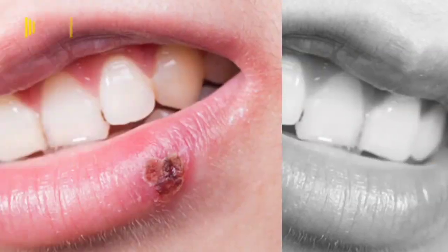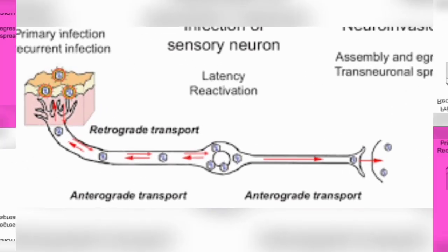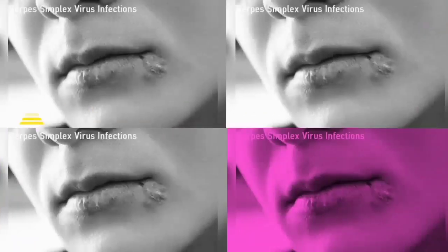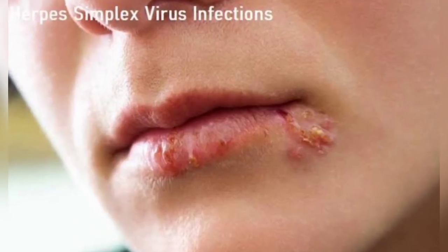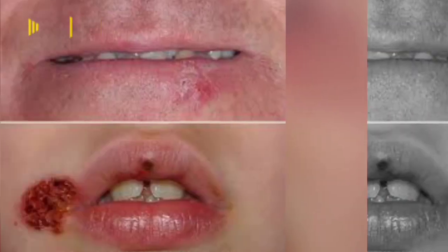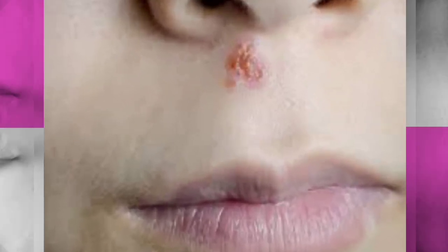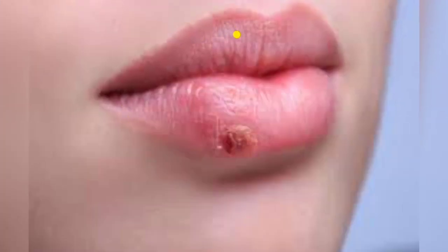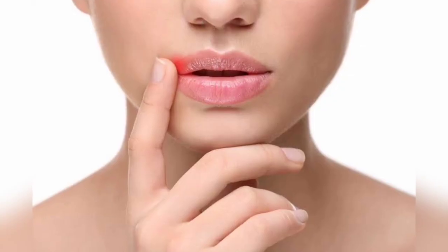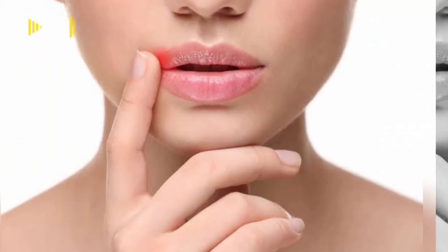Cold sore is an infection with the herpes simplex virus around the lips border. It is characterized by a group of tiny painful blisters. Cold sore is very common and spreads easily. They are most likely to show up on the outside of your mouth and the lips, but you can also get it on your nose and your cheek.